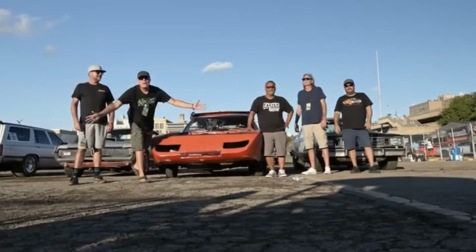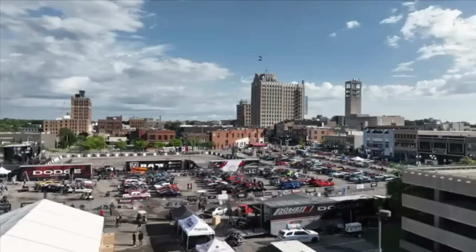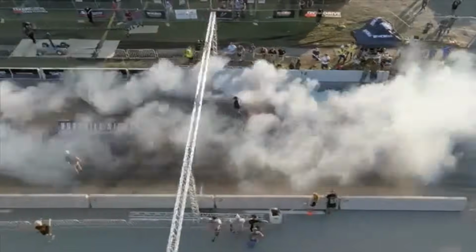Roadkill. It is an epic buddy trip to Roadkill Nights. The very best road trip I've ever taken with my friends.